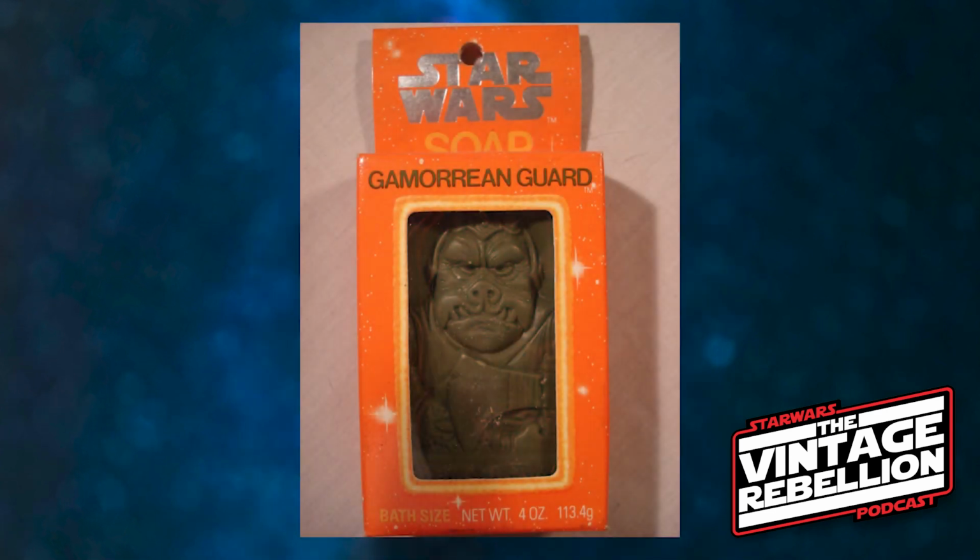Gamorrean God, Jabba the Hutt's elite corps of personal protectors who also guards the prisoners in his palace. Though they walk upright like humans, they're really powerful monsters. That's why they're so great at helping you wipe out dirt and grime. Lather up with a Gamorrean God. You'll feel plenty powerful yourself. That's such a stretch, isn't it?